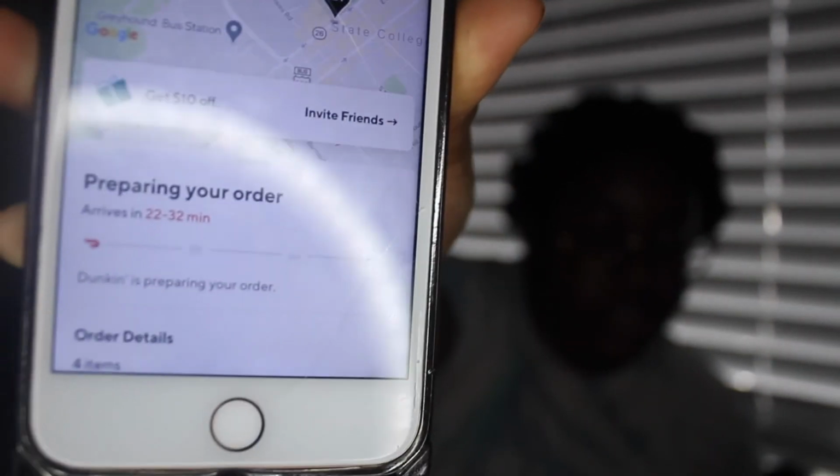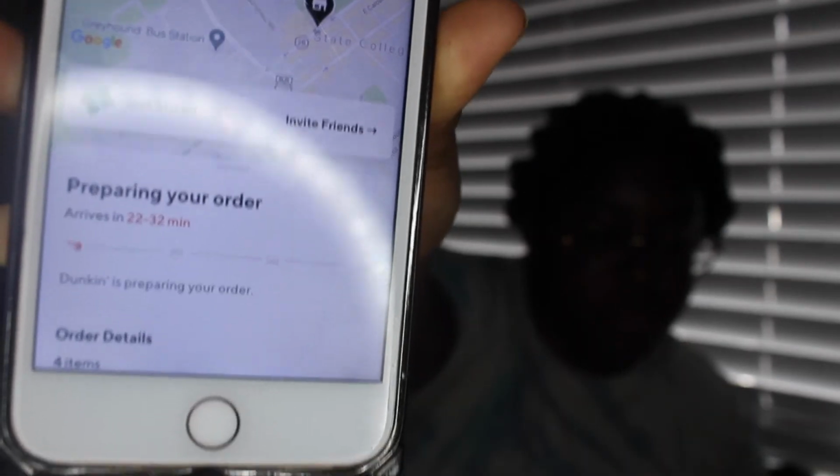I ordered Dunkin' Donuts for breakfast because, like I said, I just went grocery shopping. I did Instacart. So I ordered some Dunkin' Donuts and it is 22 to 32 minutes away preparing my order. But yeah, I'll see y'all when I actually do something, because right now I'm basically just doing absolutely nothing.